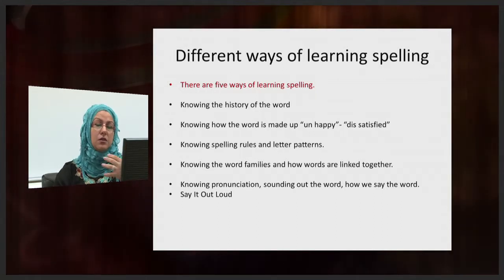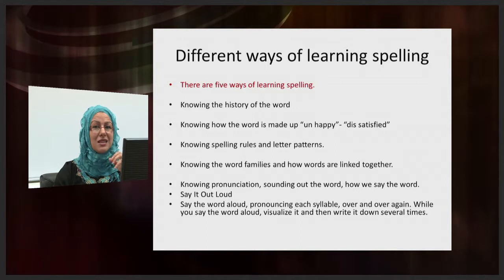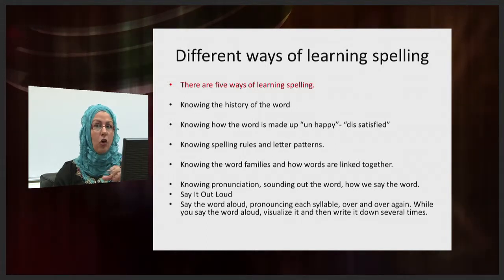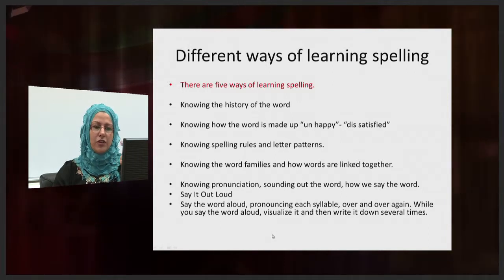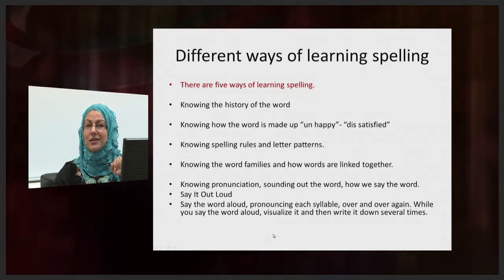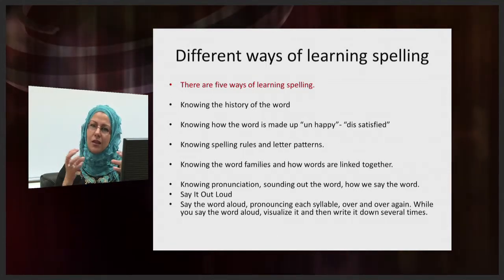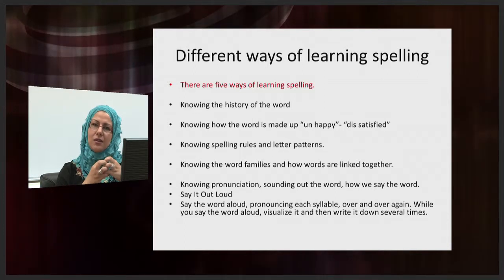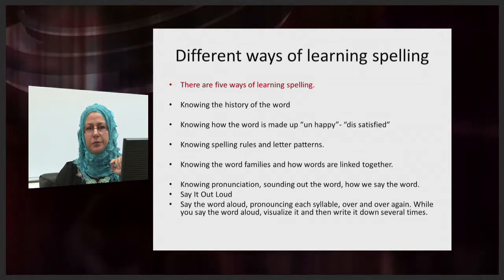Say it out loud. Listen to yourself saying the word. This helps you remember it. Saying the word aloud, pronouncing each syllable over and over again. While you say the word aloud, visualize it and then write it down several times. You see here linking the visual to the audio. This kind of combination brings the word into your long-term memory.